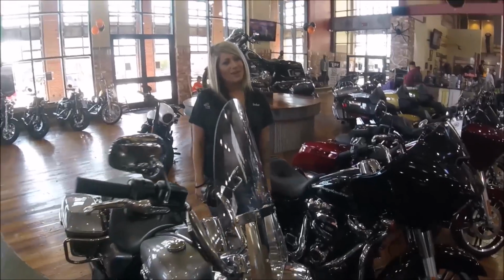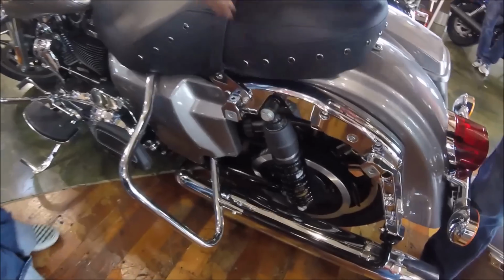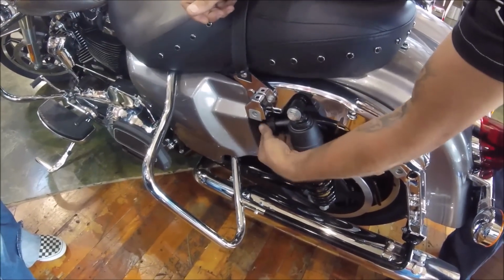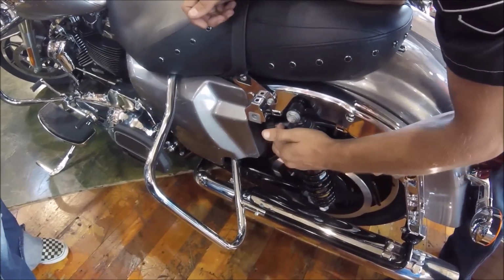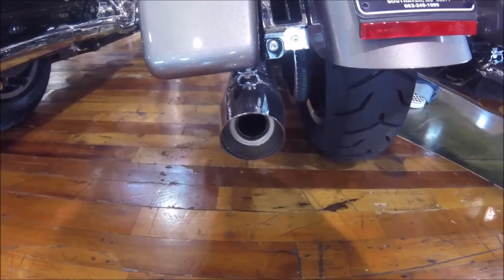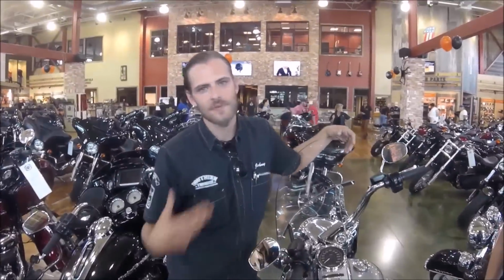Tell us a little bit about this bike. This is a 2017 Road King. This is the new hand adjustable touring suspension. As you can see, you just turn it by hand. It goes from 0 all the way up to 25 adjustment points. And the increased sound, of course, is something we all love.